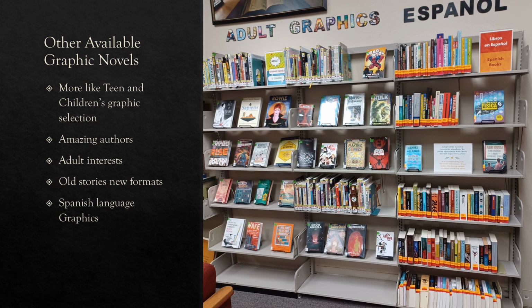In the graphics section on the adult side, there are authors including David Bowie, John Lewis, George Takei, Nelson Mandela, and many others. Their works cover adult topics that are more likely to be in line with traditional adult interests. There are also many adult graphic novels that are available in digital format through partner libraries and the online catalog that patrons are allowed to access for free.